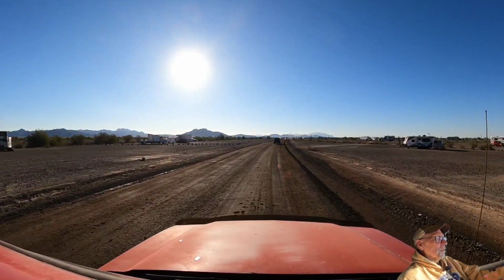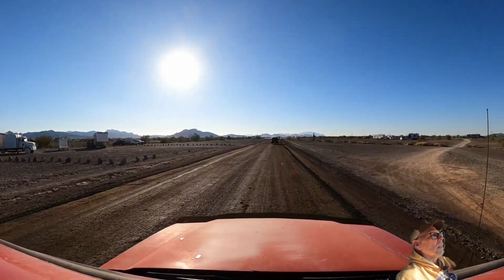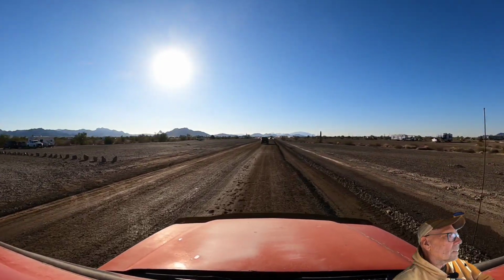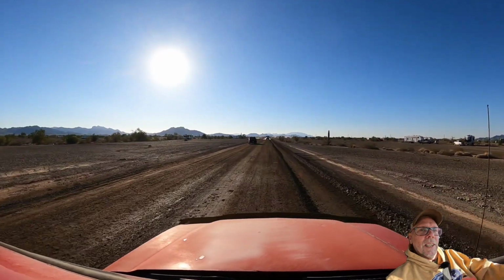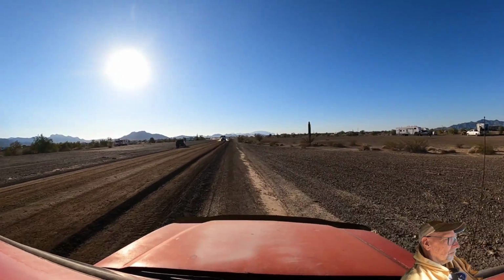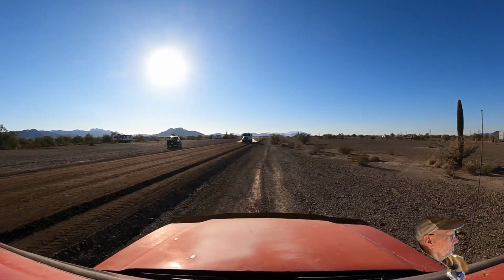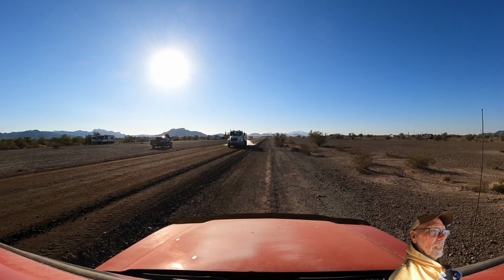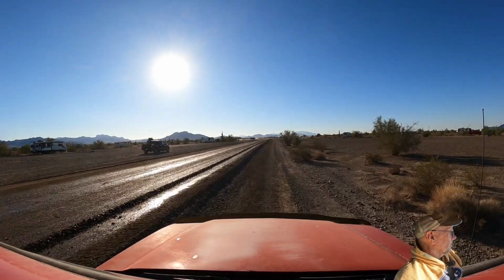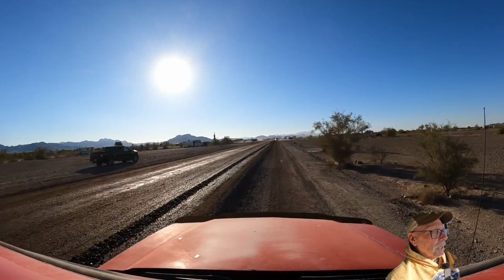Looks like we got the water truck coming right at us here. I think I'm gonna get out of his way by jumping the curb here. Nice to have off-road tires on and be able to get out of their way. Those guys are working, doing a good job. I want to give them a break. I don't want to get in their way. Back on the road here.